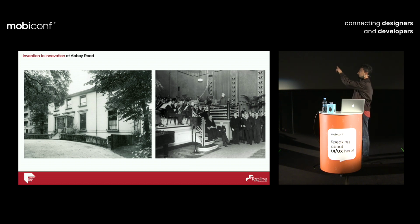The picture to the left is Abbey Road originally, opened in 1929, and it is an innovation in itself because before that, people would take recording equipment to orchestral venues, to music venues, and record music there. Abbey Road was built with the vision that this would be a purpose-built recording studio, and we'd bring musicians to the studio, so it started quite well.